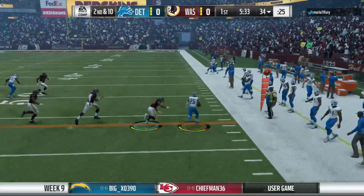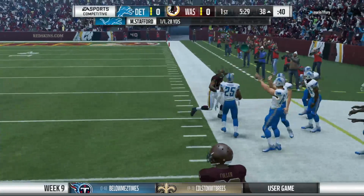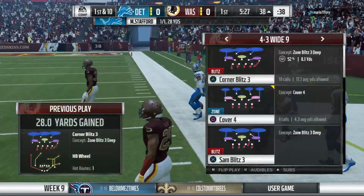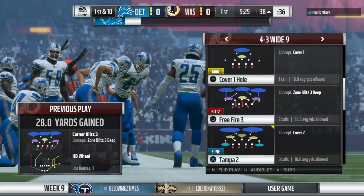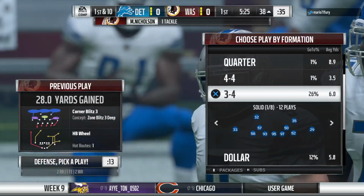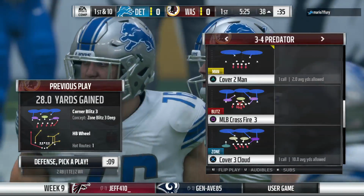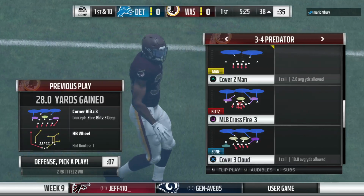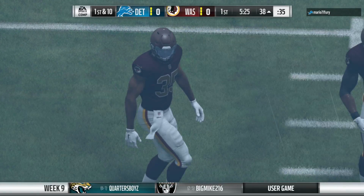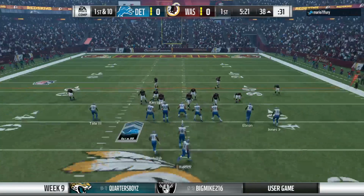Here's Stafford. He hits Riddick underneath. And he's taken down, but not before he gets this into enemy territory across the 40. A really good pickup of 28 yards. So after that big play, let's see if they can catch their defense maybe on their heels.